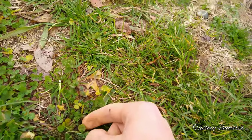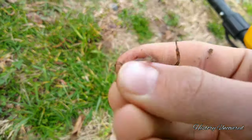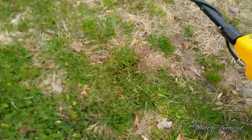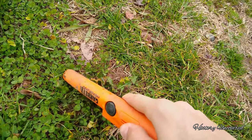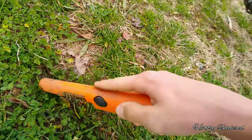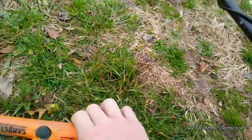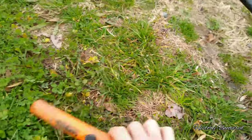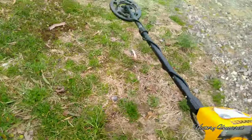Dude, there's literally another penny. This one's older. 1981, so it's copper. First copper out of here. Jeez. That might drop the drawers. Oh, that's probably just my shovel. Somebody dropped their drawers. Well, that was a recent drop, maybe like last week. Let's see.